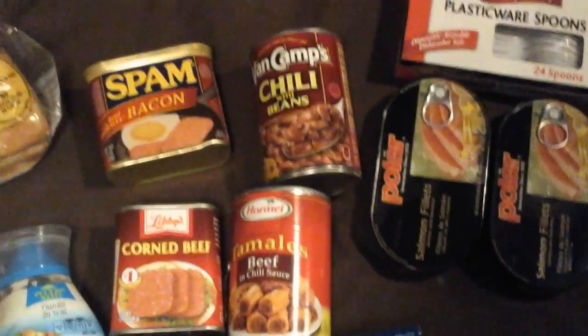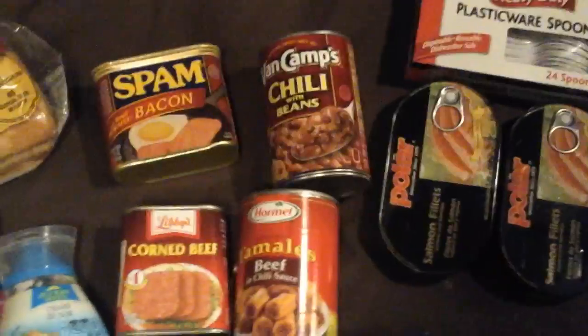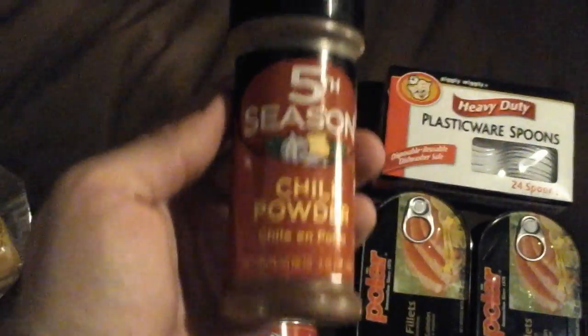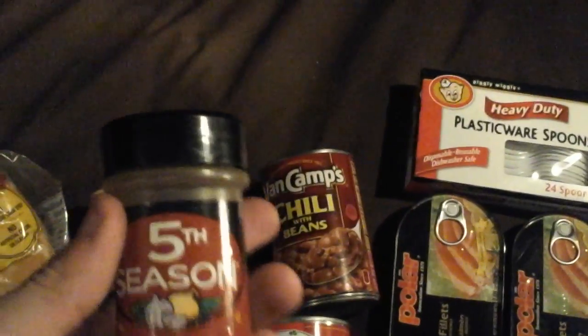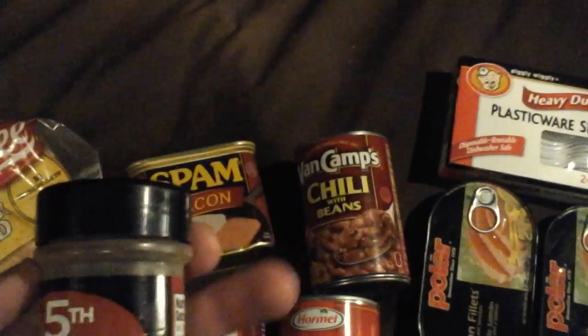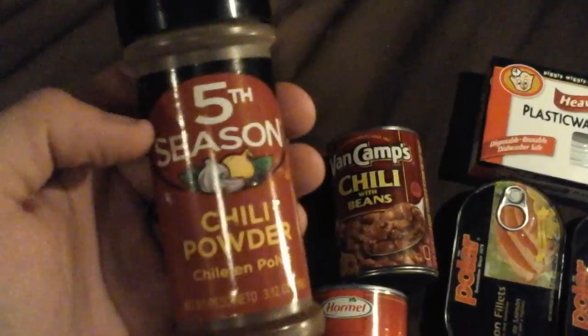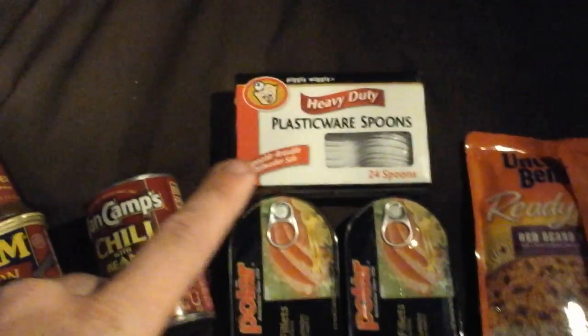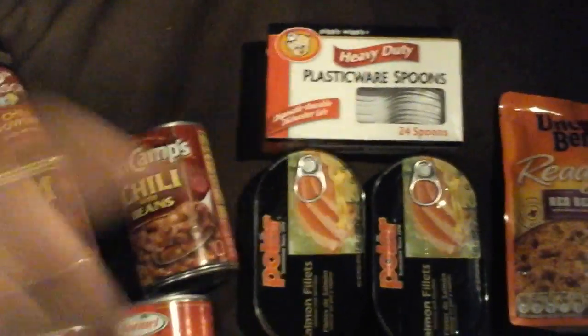Then there's a ton of canned food you can get. Even canned pasta and whatnot. I personally am not a big fan of the canned pasta. However, if you buy the chili, I would also recommend you get yourself something like this, because they really don't spice these chilies up that much. So I usually spice them myself, just so they have some taste. What you need to remember is to get plastic silverware and maybe some plates.